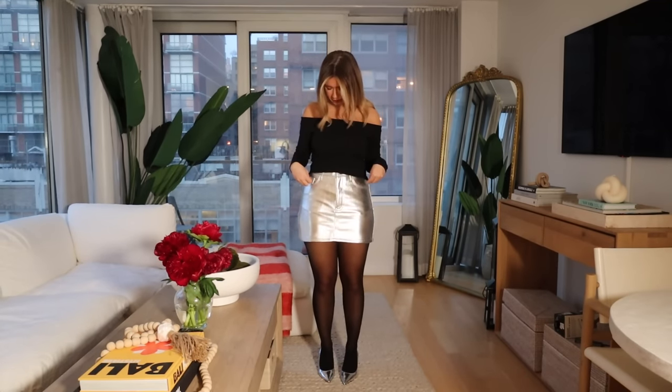Guys, it's giving New Year's Eve. Come on. Christmas Eve, Hanukkah, you could really do so much. A concert, give me a pair of tights and I'm good to go. So I just think this is so cute. Top and skirt are from Abercrombie. They have other colors too, which is really nice, and it's perfect.